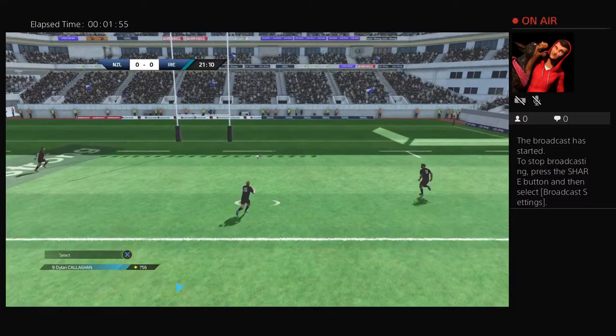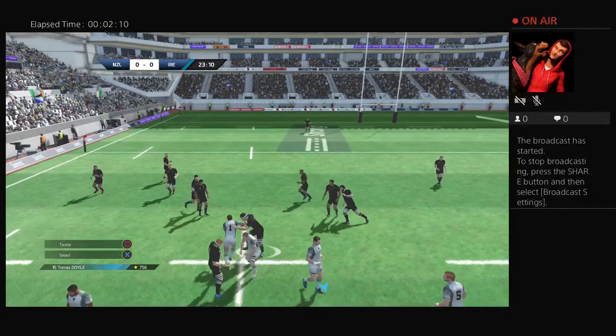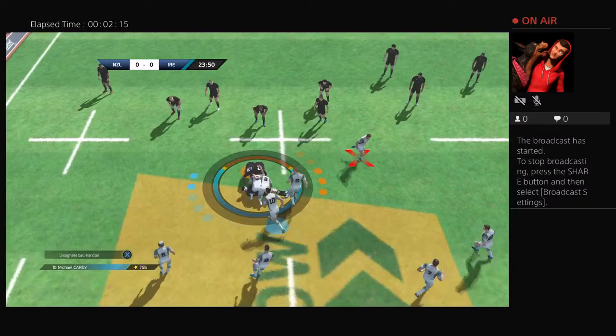Kicked down the pitch to push New Zealand back. Sometimes you have to realise when the kick is the only tactical option just to relieve that pressure. But there's also the risk of a counter-attack that could rip through the defence.